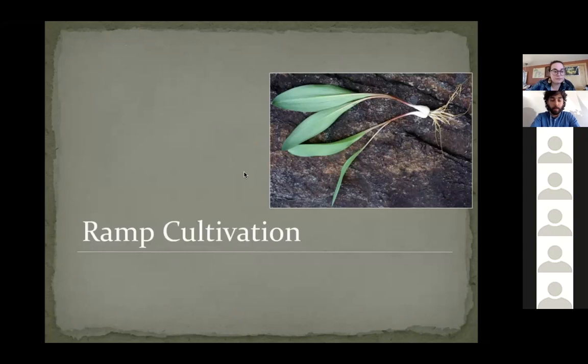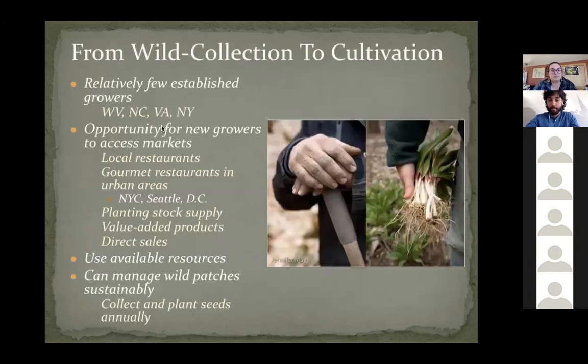All right, well, we're going to move into talking about cultivating ramps. So, probably the most common way that people engage with ramps is to harvest them out of wild populations, like we've seen in some of the pictures in this slideshow so far.